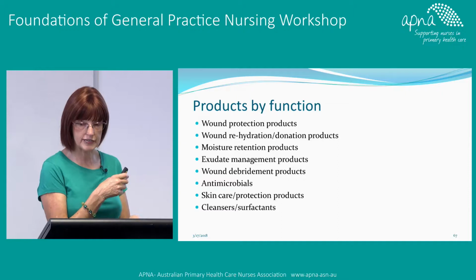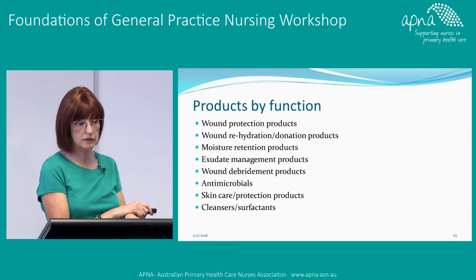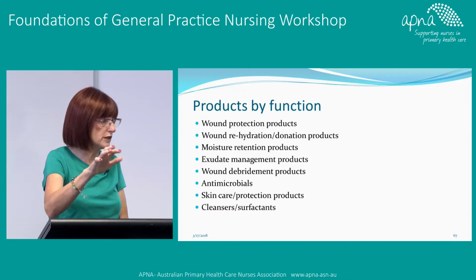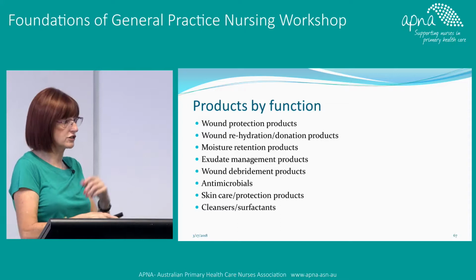So those surfactants are things like Prontosan, a cleansing solution. We also have Octenilin, and we have Microdacyn SOS. These are three cleansers that are known as surfactants that help to lift the debris off the wound. You pour them onto gauze, sit them on the wound, leave them for a few minutes. Some are 10, some are 1. And then you take the gauze off and the muck is already attached to the gauze. So surfactants, surface tension lifting products.